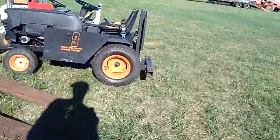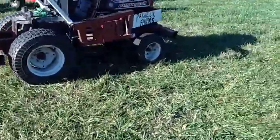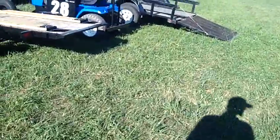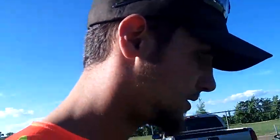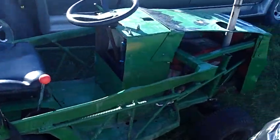Few more mowers. That's pretty much it, guys. That's all the mowers and whatnot. Derby starts at 7, so here's my mower before you guys forget it.